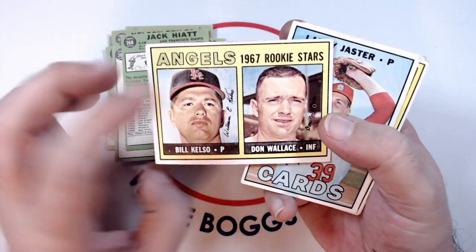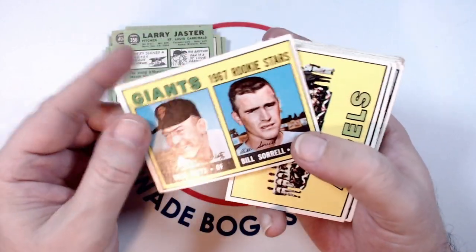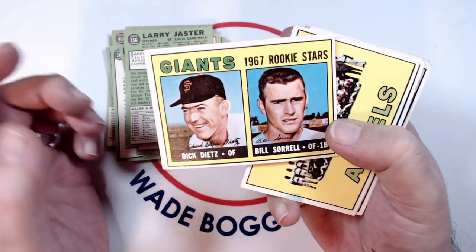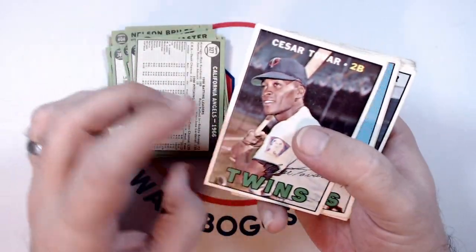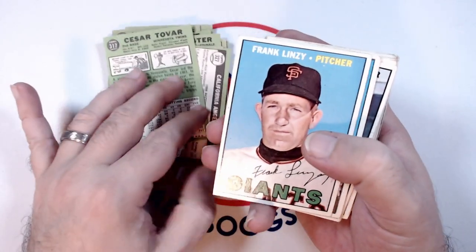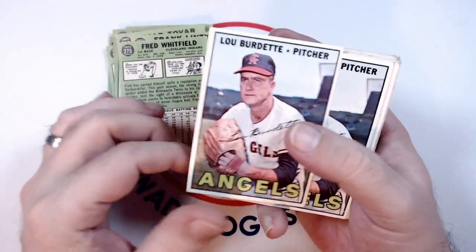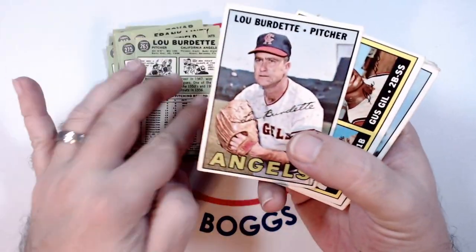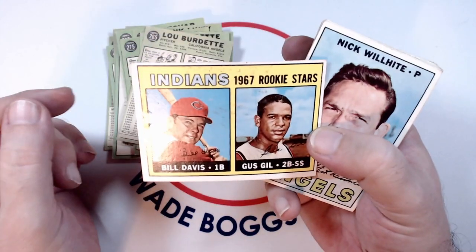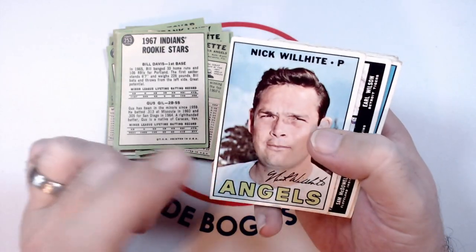Bill Kelso, Don Wallace, Larry Jaster, Bill Sorrell, Dick Dietz, Angels team card, Cesar Tovar, Frank Lindsay, Fred Whitfield, Lou Burdette. Hey, I got two Lou Burdettes. Gus Gill rookie card, Bill Davis, Bill Wilhite. I think I just had him in the, saw him in the '64s, I think.